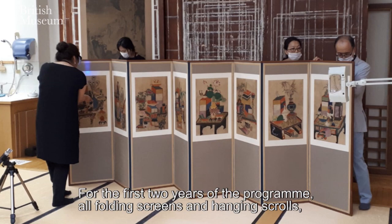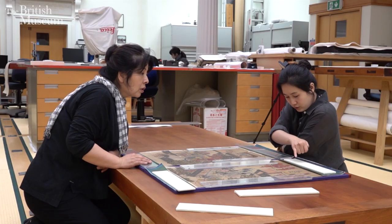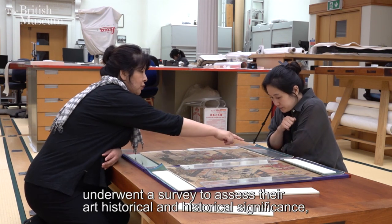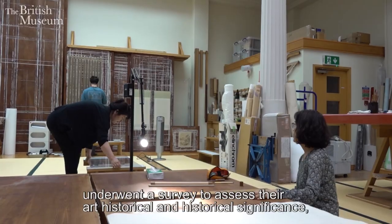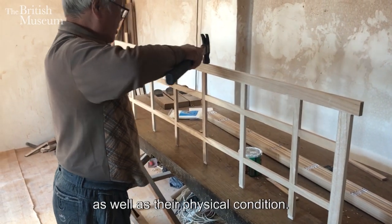For the first 2 years of the program, all folding screens and hanging scrolls, the two most popular formats of Korean painting, underwent a survey to assess their art historical and historical significance, as well as their physical condition.